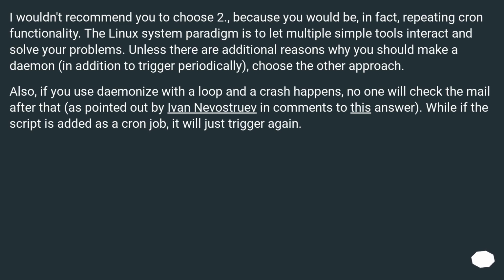Also, if you use daemonize with a loop and a crash happens, no one will check the mail after that, as pointed out by Ivan Nevostruev in comments to this answer. While if the script is added as a cron job, it will just trigger again.